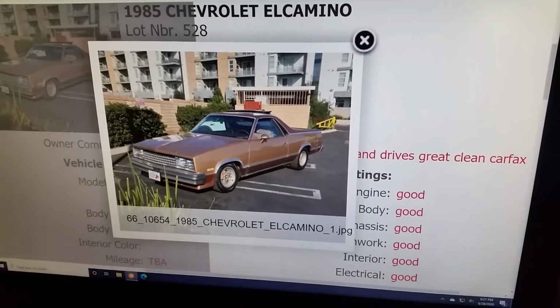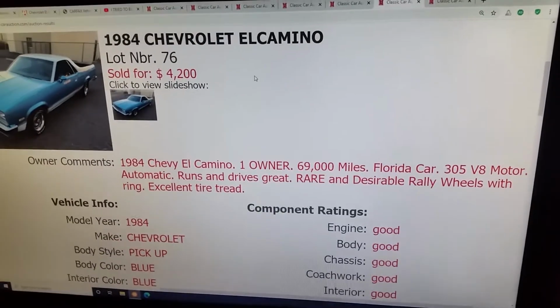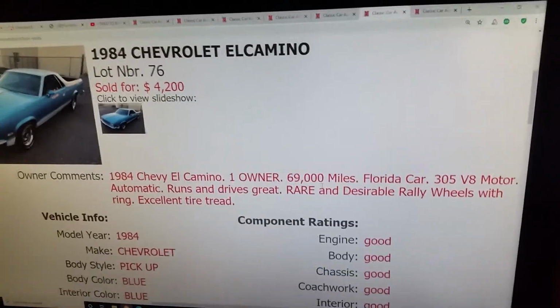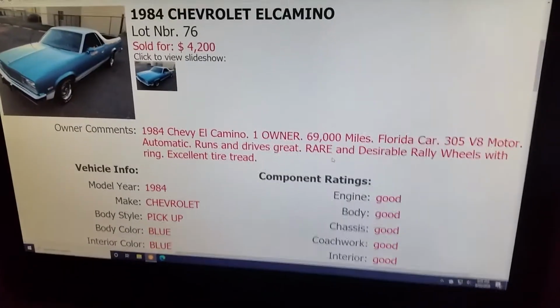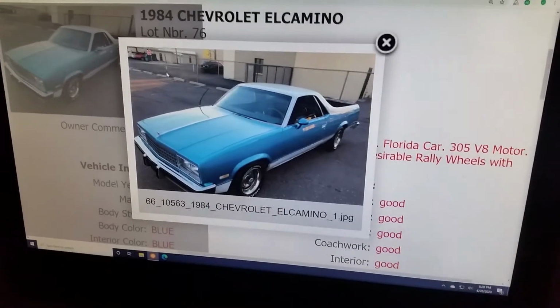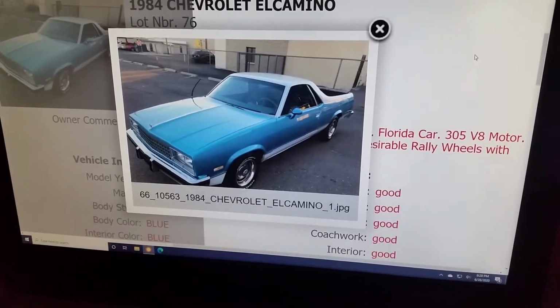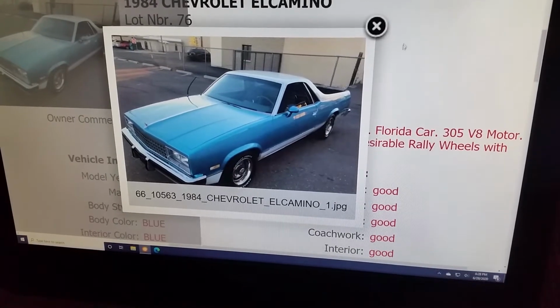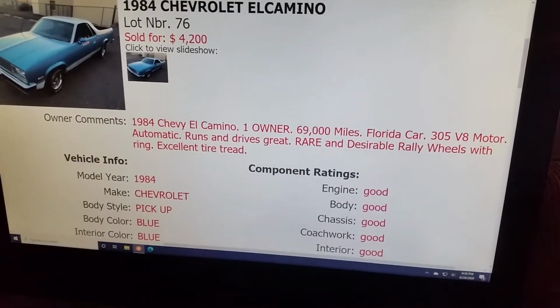And then the next one, that was the least expensive one. Okay, this one was an 84 El Camino. One owner, 69,000 miles from Florida. And runs and drives great. And this is what it looked like. It was white top and bottom with the blue middle. So that was a real good deal on that one. I'm not sure why he let it go for $4,200, but that was a sweet deal.